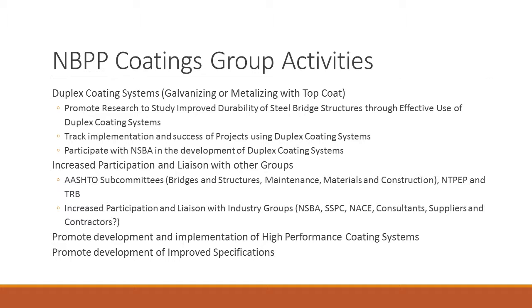We want to promote research to study improved durability of steel bridge structures through effective use of duplex coating systems. We want to track implementation and success of projects using duplex coating systems. We want to participate with the National Steel Bridge Alliance in the development of duplex coating systems, and we are. The National Bridge Preservation Partnership, the NSBA, National Steel Bridge Alliance, I lost it for a second. They are writing a duplex coating specification.